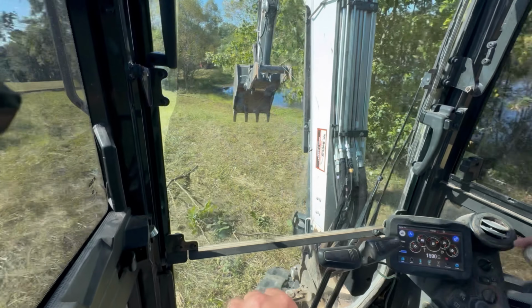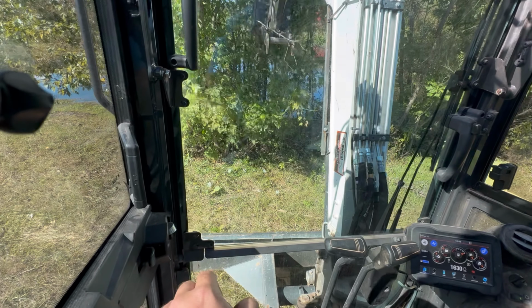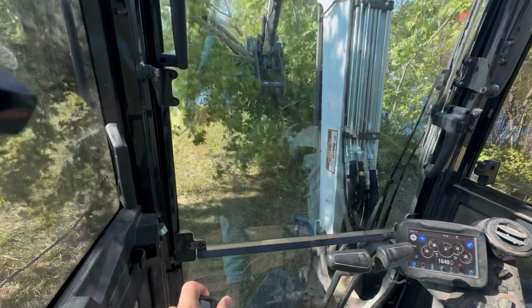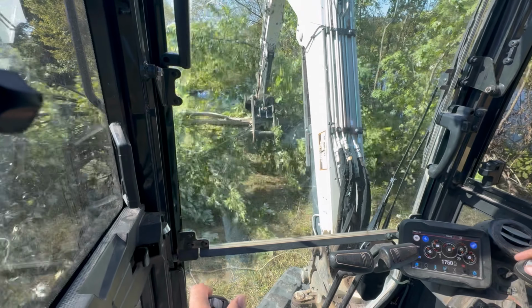But first things first, I gotta get these trees cleared, get all the stumps out and put them in a burn pile.